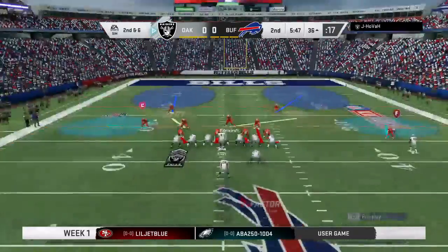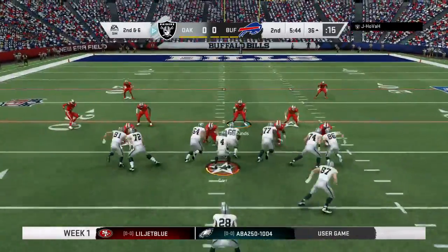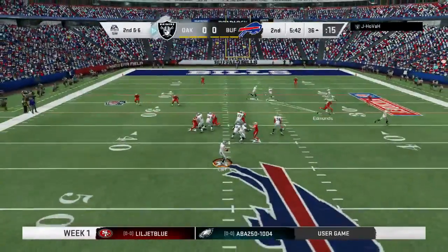Let's get off the field, D. Let's get off the field, D. To throw his car.